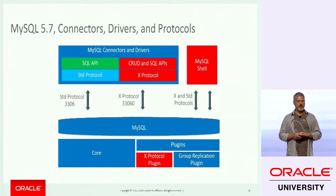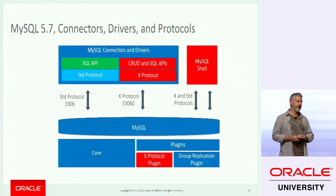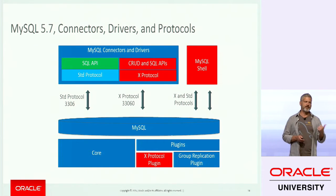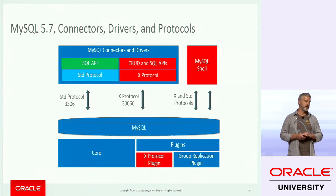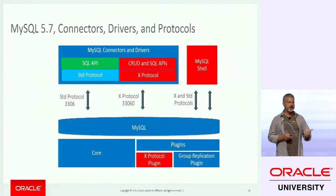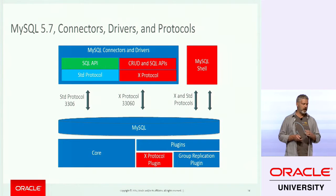And then we have the MySQL Shell that can also talk the X protocol, as well as the standard protocol, to work interactively with this. The X protocol plugin then operates over an interface that we opened up already when we did GA of 5.7, but basically through that interface into the core parts of the server, it can speak SQL, it can authenticate, it can do all the things that you can do normally through the standard protocol, but now we have a plugin that can do it.